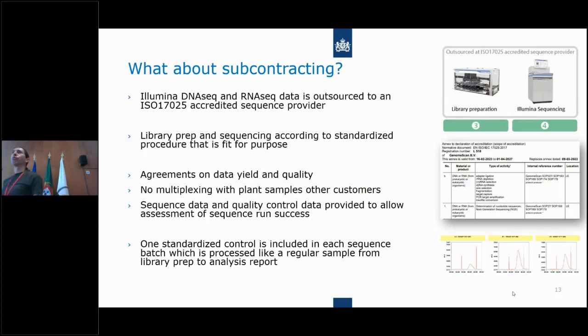So the library prep and the sequencing performed is all done with validated protocols. We have agreements with this sequence provider on data yield and data quality. Also agreements on not to multiplex our samples with other customers. And apart from the sequence data, we get all the quality control data to assess if sequence runs have been performed correctly, so that we really can identify if this is data that we can reliably use in our test. So also we have a certain agreement with them that in case of high priority samples, we can quickly rush it to the lab, to Leiden, and they'll sequence it within a fair amount of time. But I must say, we're currently validating the in-house sequencing, and that will really dramatically speed up the entire process.